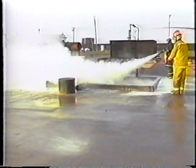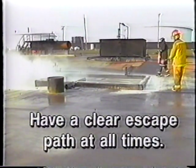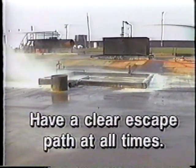It is best to have the wind behind your back, but it is of the utmost importance that you have a clear escape path at all times. Now, let's examine the techniques used with the different types of fire extinguishers.